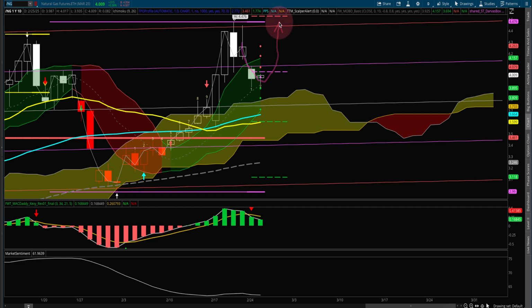Knowing all the things that we know with the Commitments of Traders report, and the weather is kind of warming up a little bit, there's a lot going on, but it may not stop natural gas. It may want to go higher. I know my models are all saying down for this week, and that's just speculation, not a crystal ball, but I'm leaning that route. But we'll see. It's kind of quiet right now.